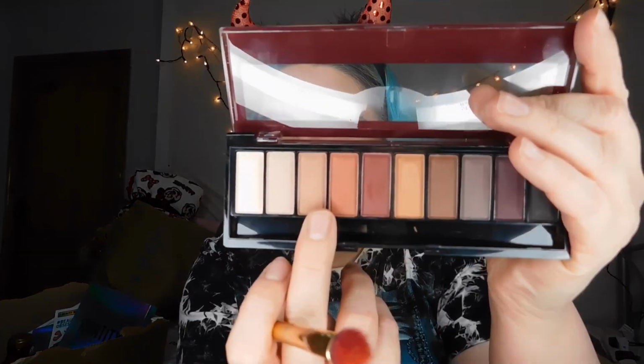Just a transition shade. I don't know which one it is. Oh, this shade here. It's a transition-y shade that I used. I'm just gonna go in with this first. I'm gonna zoom you guys in so you can see.